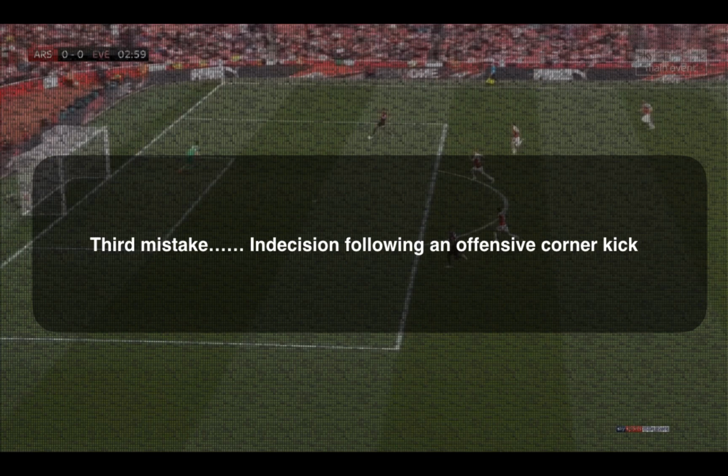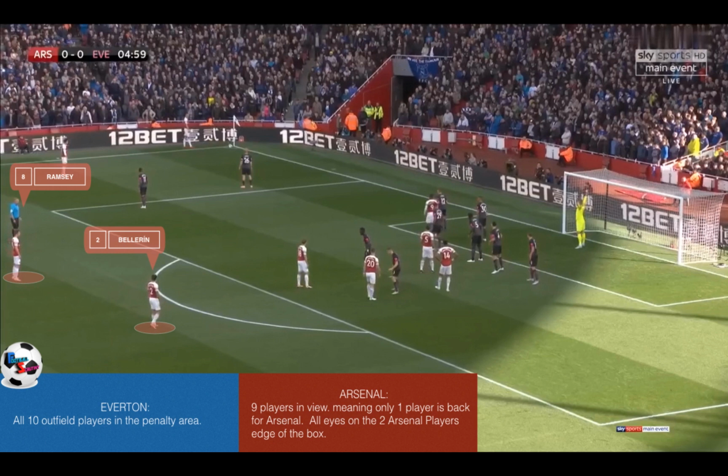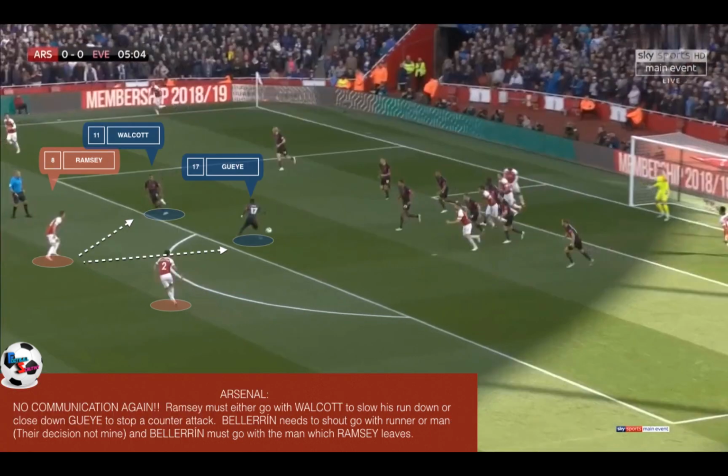Third mistake, indecision following an offensive corner. Here Everton have got all of their 10 players back and Arsenal are attacking the corner with 9 players, which means they've only got 1 player back. So when you've only got 1 player back, it's really important that the 2 players on the edge of the box, Ramsey and Bellerin, are attentive to any ball which bounces towards the edge of the penalty area. The corner comes in and it bounces out to Guille. Not sure if I'm saying that right.